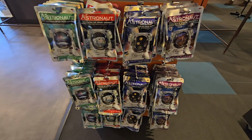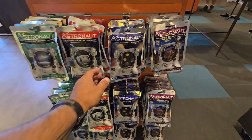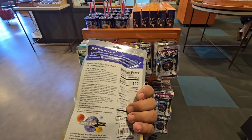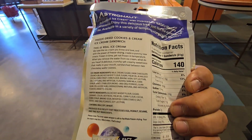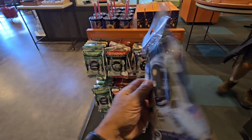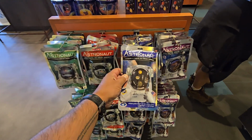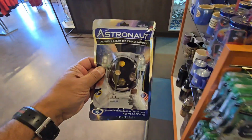Here's something I'll probably enjoy. Ice cream. Cookies and cream sandwich. Only 140 calories. A lot of carbs. Oh well. Perhaps maybe next time.